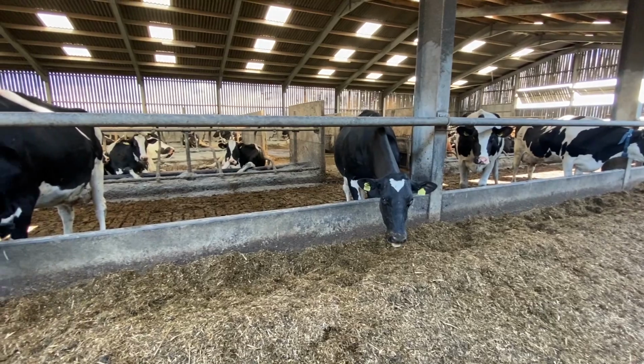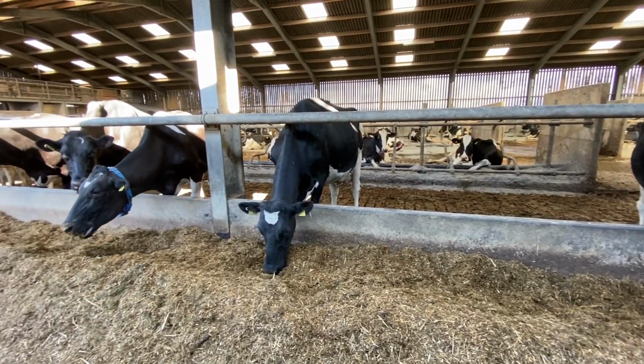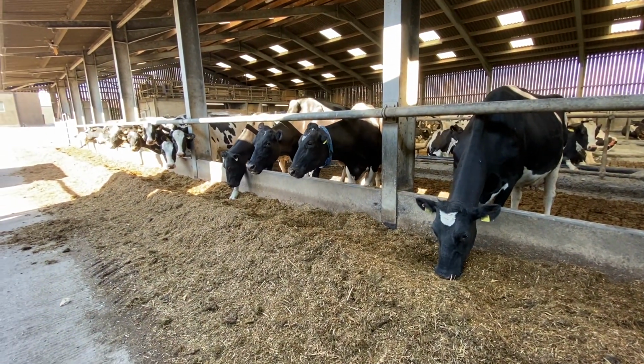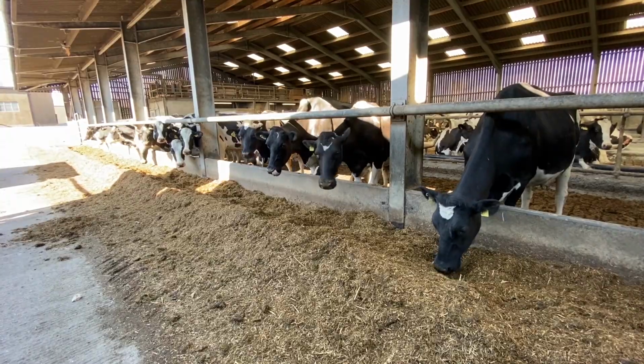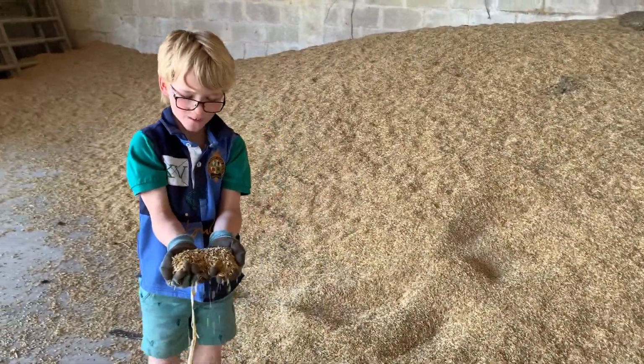It's really important to make sure the cows have plenty to eat. Look how they're chomping through the food. That cheeky cow wants to climb out. This is grain and it's used to feed the cows.